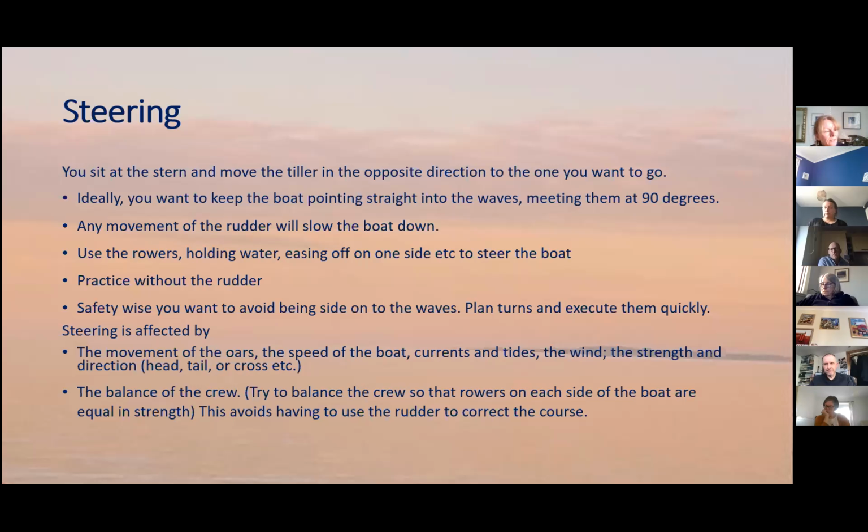Yeah, that's right. And I think also what David's saying, sometimes if you've got a choice about which way you do the turn, then if you're trying to do it quickly, you would maybe pick the more experienced side to do the turn, or stronger rowers or something.